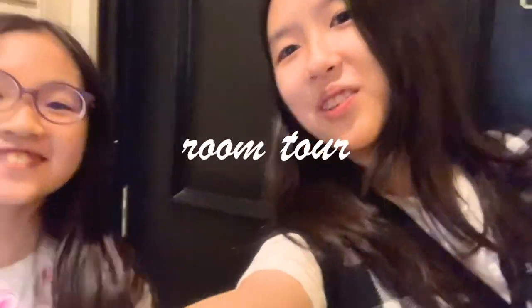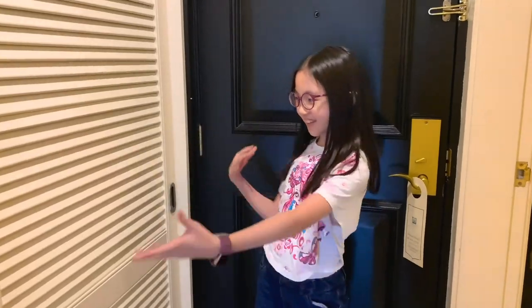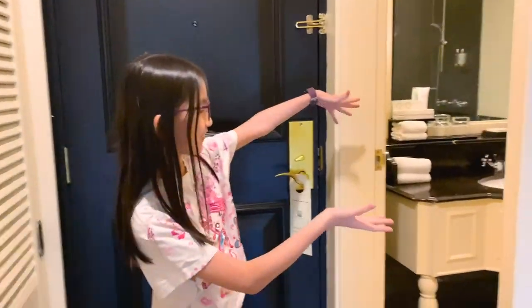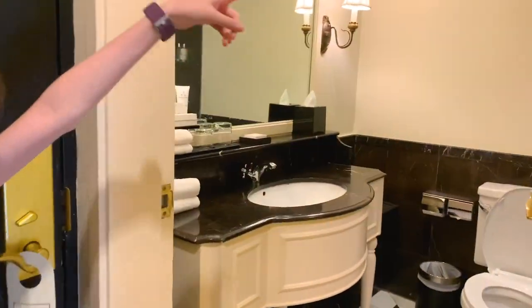Time for the room tour. Yay! Okay, so basically we have two rooms. This is our room, and then that's our parents' room. So we're just gonna show our room because it's virtually the same except for the bed. First, come into our room. So on the right, you just have a closet. On the left, you have a toilet. And I really like.